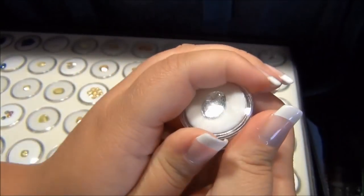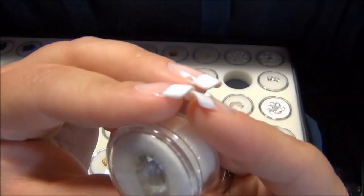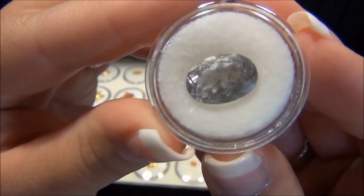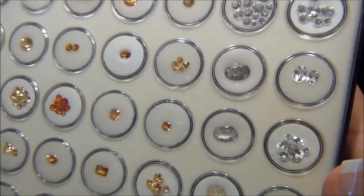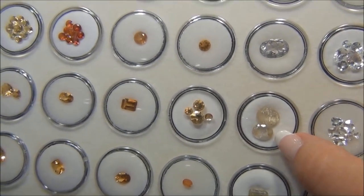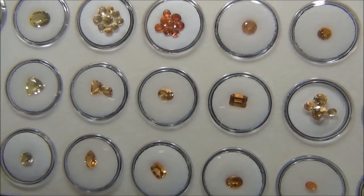Does the lid come off? What does it say? Tourmaline quartz? It looks like there's hair in it. It's really cool. That's amazing. Wow. Oh, those are neat too. This is just unbelievable. I can't believe this. There's so much here.